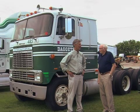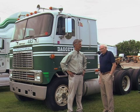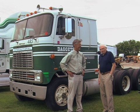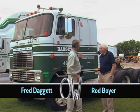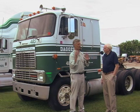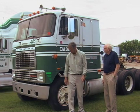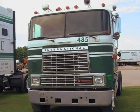Well, today we have Fred Daggett, and Fred is going to introduce us to a 1981 International, and I guess this would be called an Emeryville, wouldn't it? Not this one anymore. They switched to the TranStar, out of the TranStar to the true flat front cabover. It's got a 6 V92 Detroit in it, 9-speed transmission.